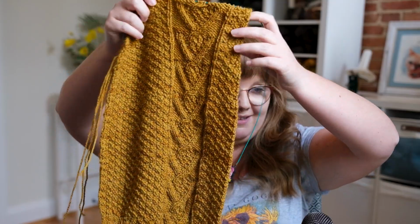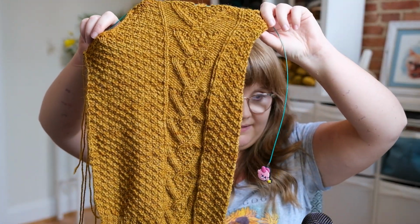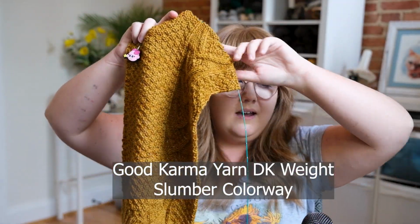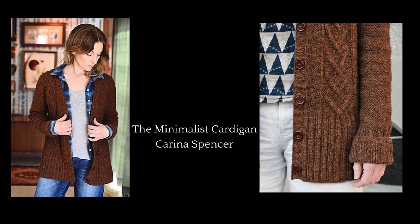We could not get through a conversation about color and me without talking about a color like this. Guys, if my soul was a color, this would be it. So this is Good Karma yarn. I do not remember the colorway name. I'll put it here. This is the Minimalist Cardigan by Karina Spencer. We're going to have a project vlog about this one too. I'm currently working on it.